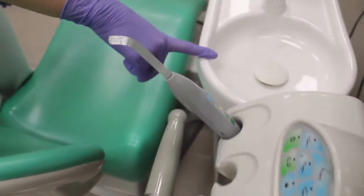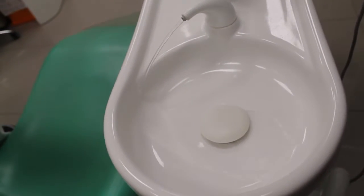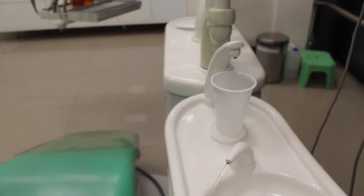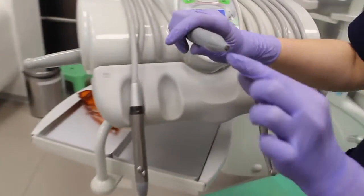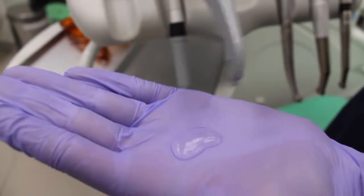Here we have a spittoon to spit out water, blood and debris. Here we have water to clean it, and here is the water for the patient. Here we have the instrument panel. That one is an angle handpiece. Here we put a bur. That one is a scaler, and here we put the scaler. That one is an air spray and water spray.